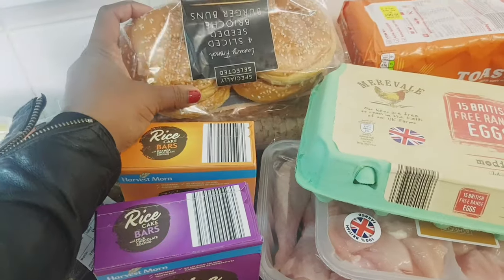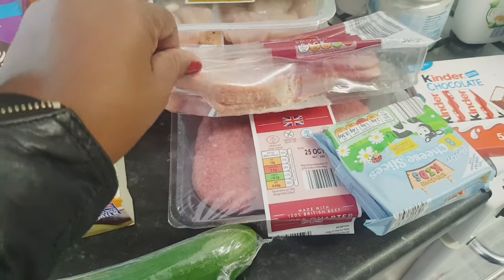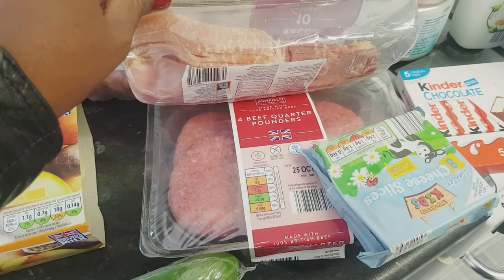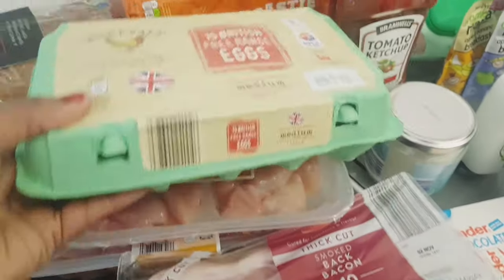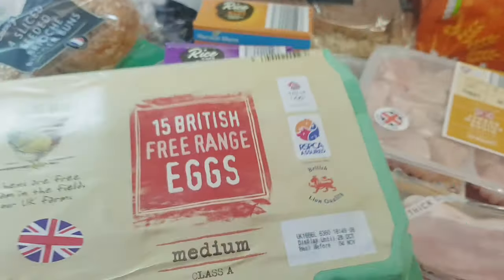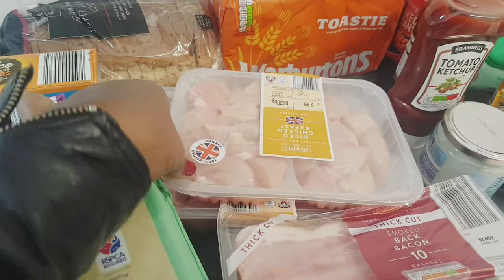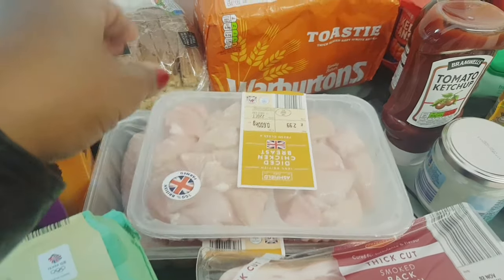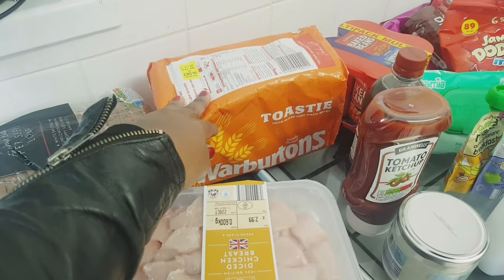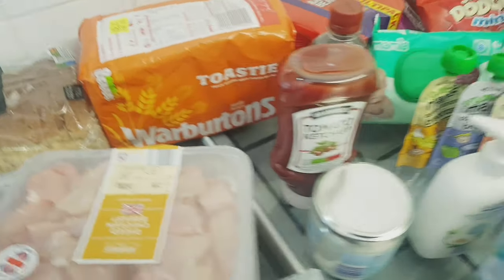I got these buns, which are for my daughter because she likes brioche buns, which we will have with these quarter pounder burgers and the cheese slices. Eggs are definitely a staple in my home. I have omelets, scrambled eggs, also diced chicken and drumsticks. This white bread is for my daughter, and obviously this brown loaf is for myself.